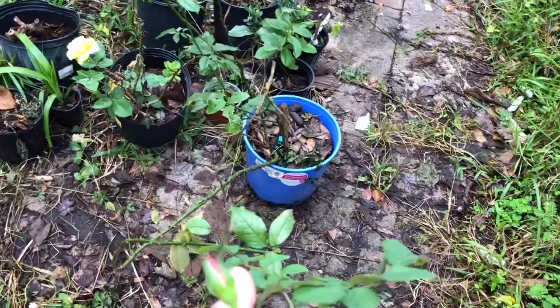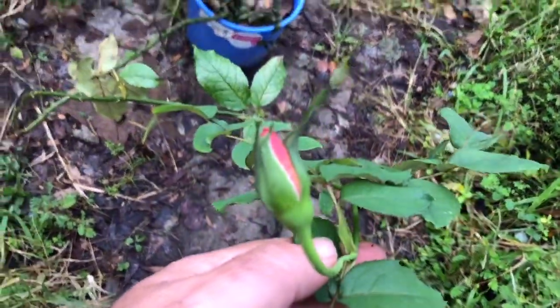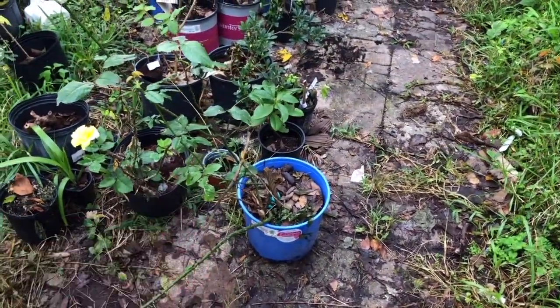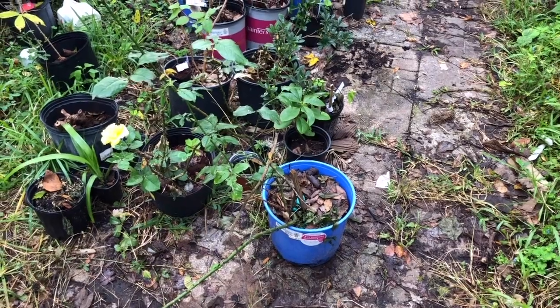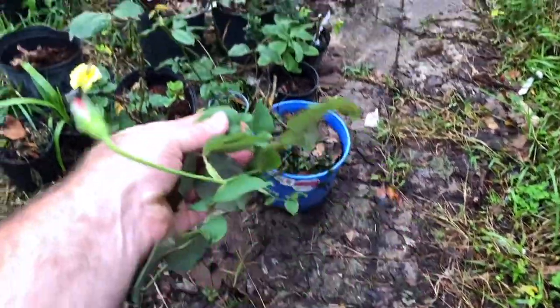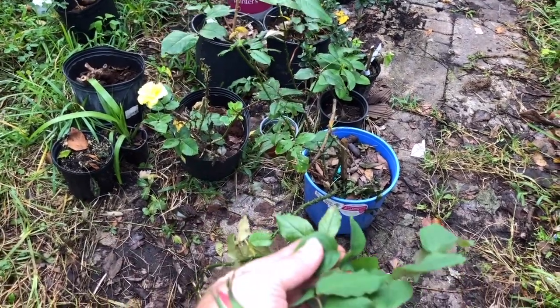We got a Tiffany rose here. It's gotten super leggy, and it's fixing to bloom as well. We put it in pretty major shade so that we could keep it moist and not have it dry out. But yeah, I don't know, is this like a vining shrub or what? I'll have to look this up.